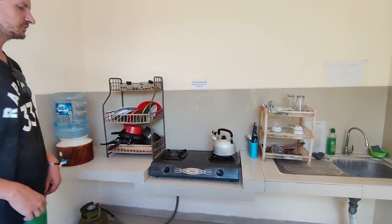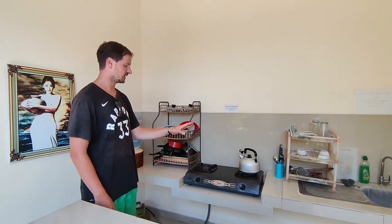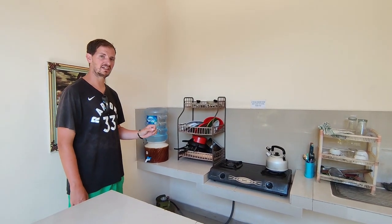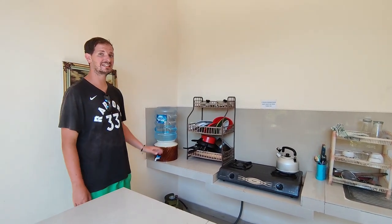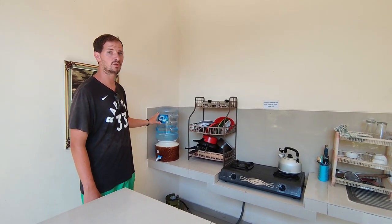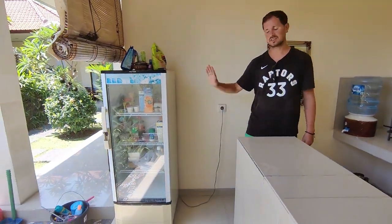And this seems to come complete with all of your basic kitchen needs, including a gas burner stove, but also a really good thing and a life saver for anybody who stays here is a water cooler. Always a lovely feature in places where the tap water is not potable. Got a fridge, obviously, just make sure you label your stuff and then you're good to go.